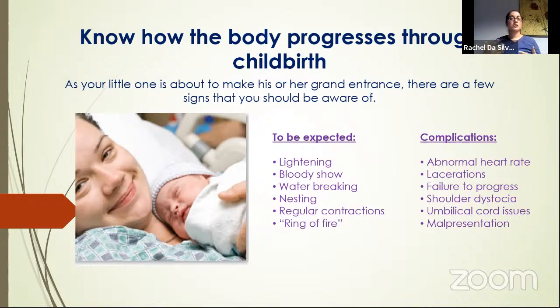And then you can always do kick counts if you want. However, keep in mind that usually kick counts are most effective after you eat. Sometimes if you're laying down, they're not going to be as active, although sometimes they are, but kick counts are within a 2-hour time period. You would want to see about 10 movements, not including hiccups, because with hiccups, you'll notice that they're more regular.